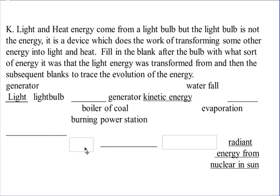Where did that energy come from? Well, we used an agent called fire to turn this kind of energy into whatever kind of energy you put on that line. And finally, where did this get its energy from? And again, it got it from the sun through an agent called photosynthesis that transforms this kind of energy into this kind of energy. So, would you please make sure that all of these blanks have lines on them? They're on your worksheet.